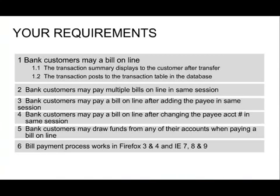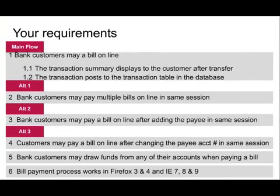If we just take one different scenario, so we've got requirements here. The requirements are bank customers must be allowed to pay their bills online, and bank customers must be allowed to pay multiple bills, pay one bill after another, etc. These are the requirements from business, all the way down to using different versions of Firefox. So how does that work? How do we strip this down and build the different tests, build the different components out of it? So the first thing to understand is that from these 6 requirements here, there's really one main flow, which is pay a bill online, and the others are just alternate versions of that. So pay a bill online. Second one is bank customers must pay multiple bills.